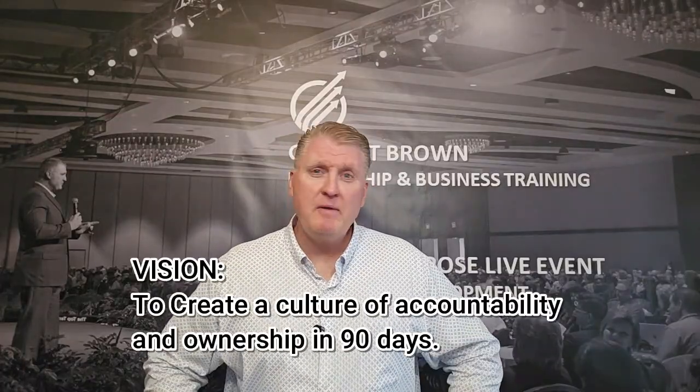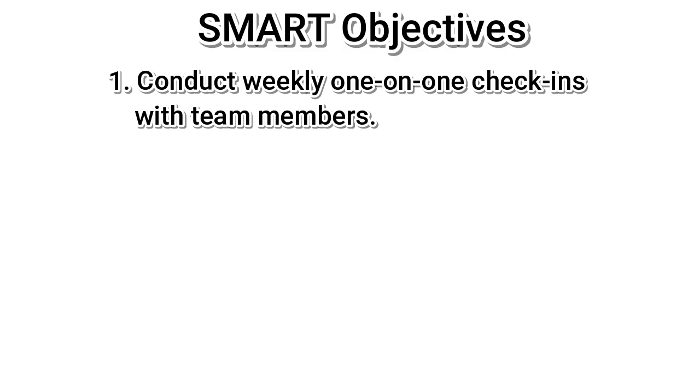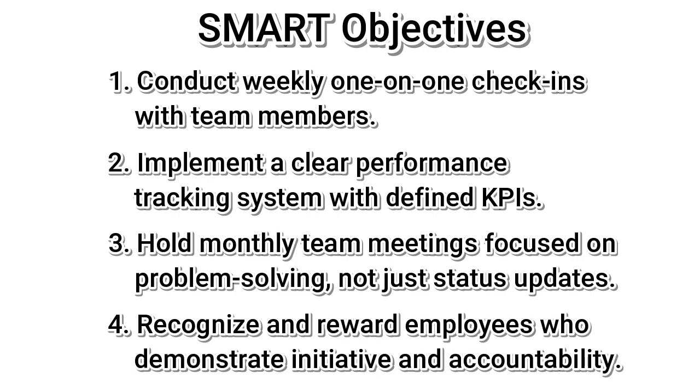Here's another example for a leadership team. Your vision may be to create a culture of accountability and ownership in 90 days. Here are some SMART objectives. First, conduct weekly one-on-one check-ins with team members. Second, implement a clear performance tracking system with defined KPIs. Third, hold monthly team meetings focused on problem solving, not just status updates. Fourth, recognize and reward employees who demonstrate initiative and accountability.